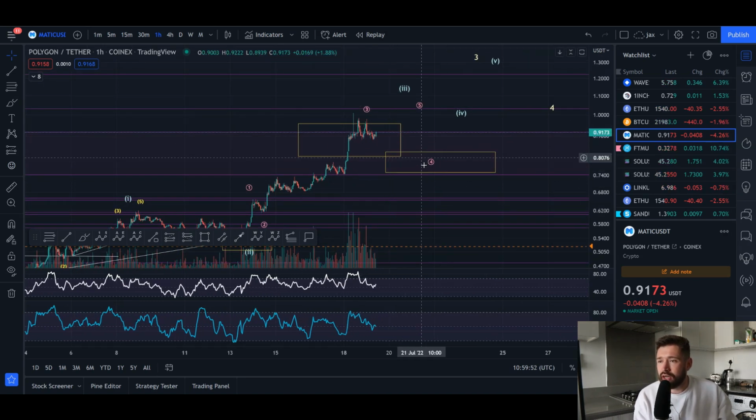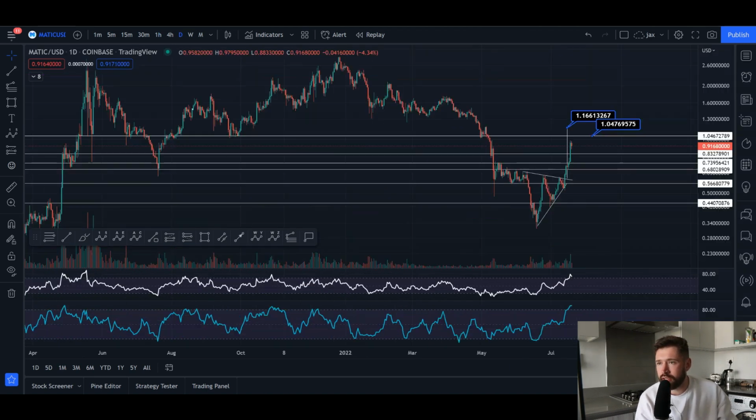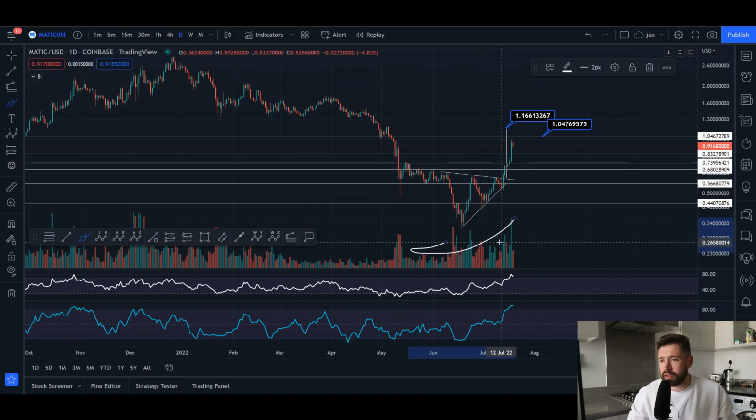Anyways, guys, if we do see a pullback, I just watch the support zone, 74 to about 84 cents. If we lose that and we come down, we lose these lows, that invalidates this whole wave structure. But as of right now, beautiful breakout to the upside. We've reversed the trend on the daily. Look at this absolutely scrumdiddlyumptious volume that you're seeing right here.